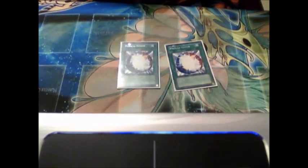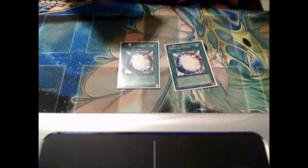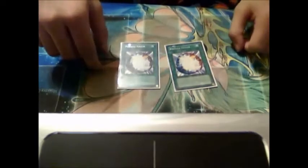which is why it wasn't initially in the deck in the first place, also because I didn't have any. I'm actually borrowing these from my friend. But yeah, Miracle Fusion is really good. It just gives the deck another option to do.